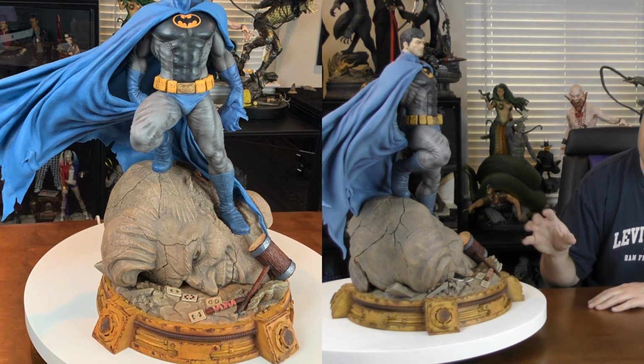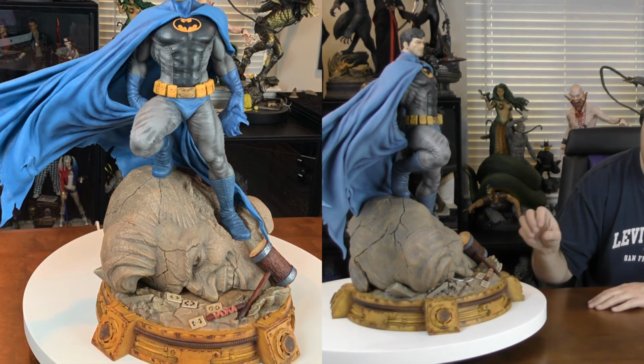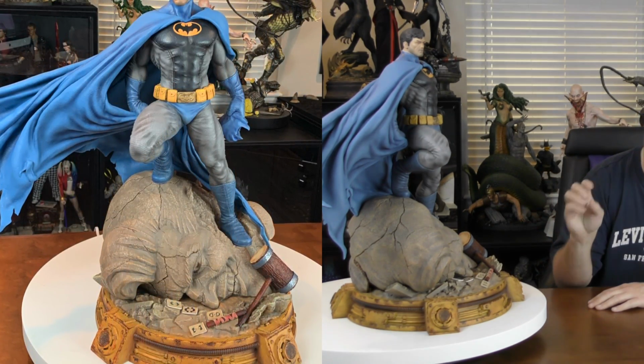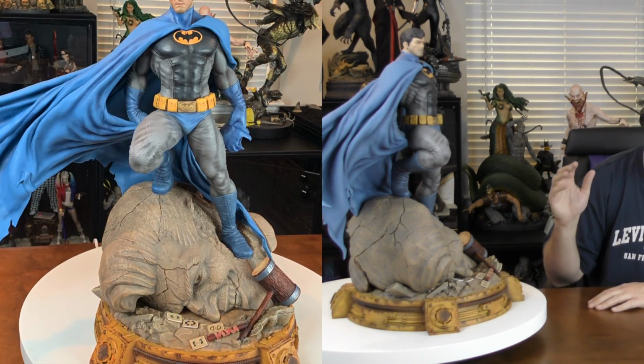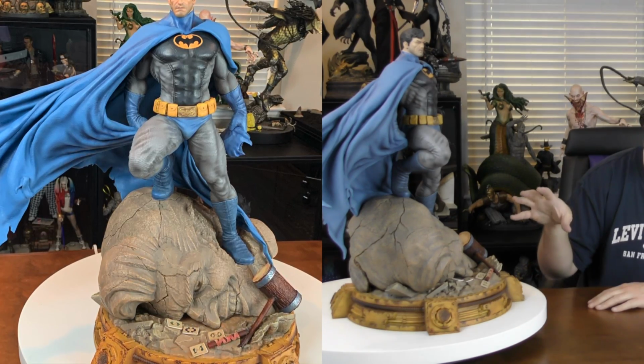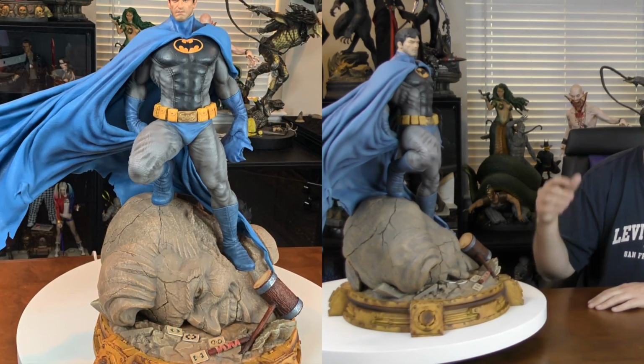You have a couple of different things going on here. You have Harley Quinn's hammer. You have a Joker statue. You have cards. And Batman standing on top of it, almost like he toppled the Joker Empire. You always see Batman high up. This may or may not be the case here. His cape is flowing in the wind.